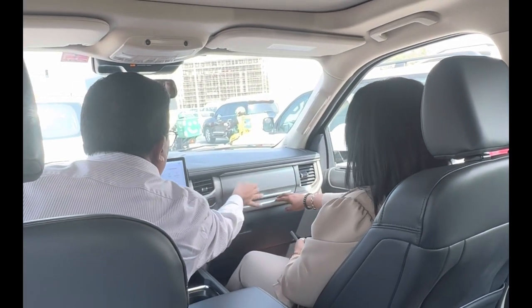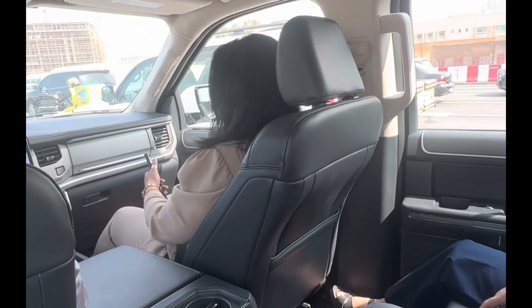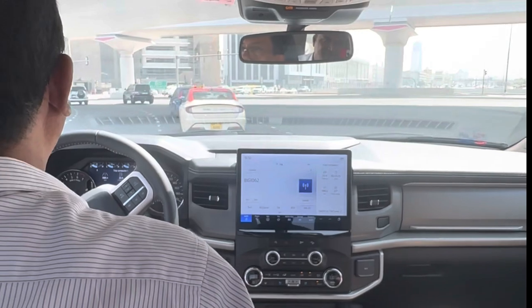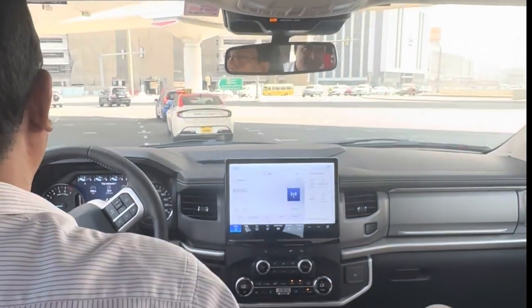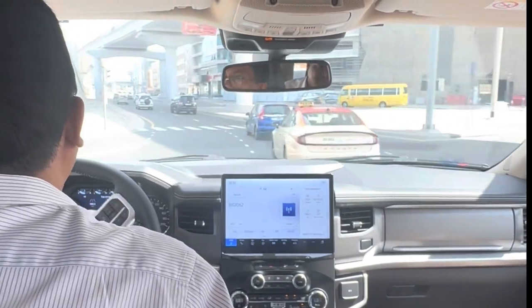260 range. Some of the other features include Pro Trailer Backup Assist, intersection assist, active park assist, lane centering assist, reverse brake assist, and 22-inch painted aluminum wheels.